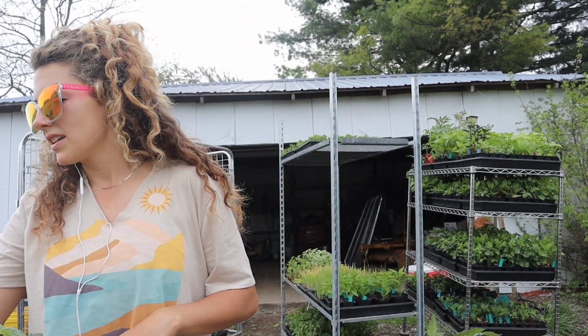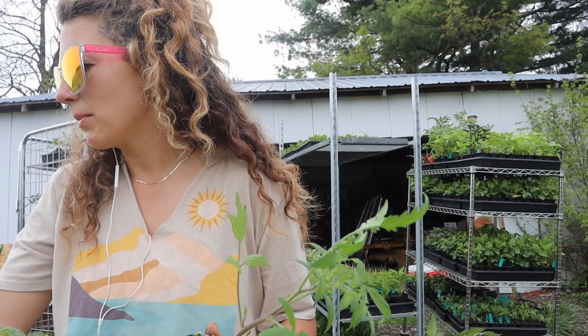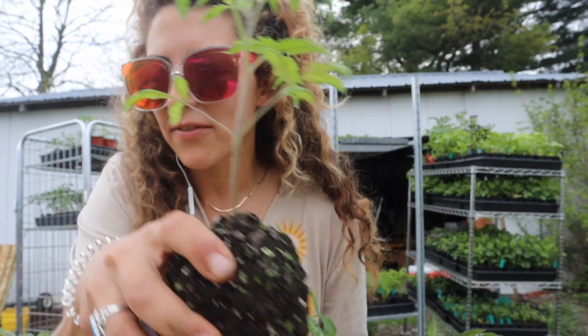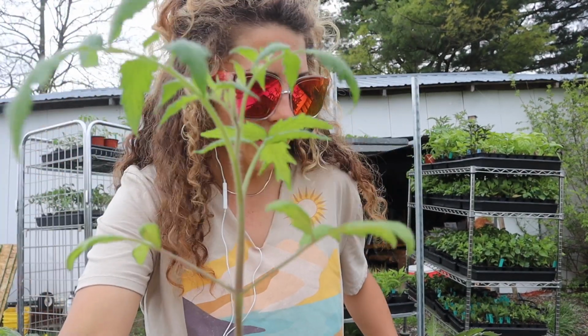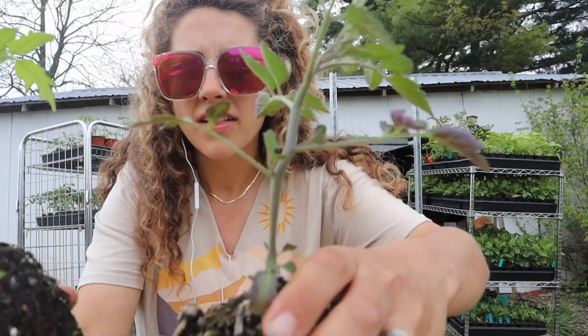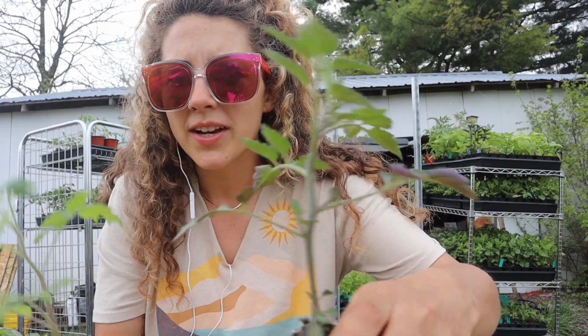And then this is an example of one, and you might not even be able to tell. This one you definitely can. So can you tell the difference in this stem versus this stem? This one is thinner, it's floppier, its leaves are a little bit thinner versus this one.